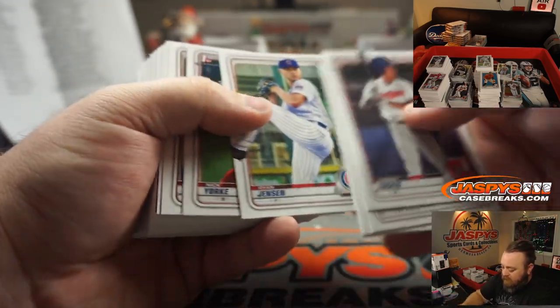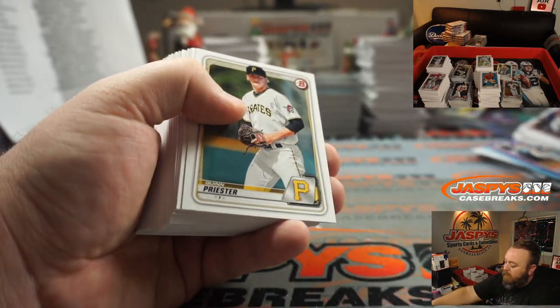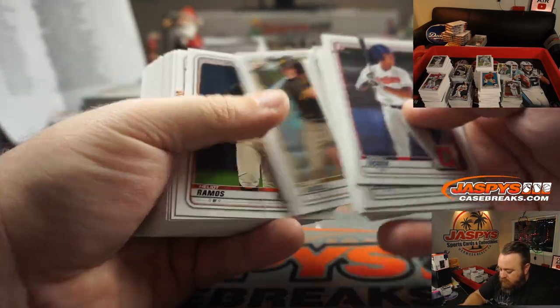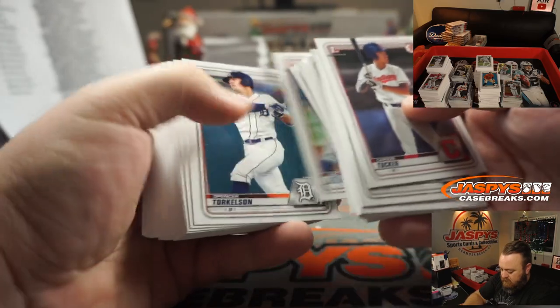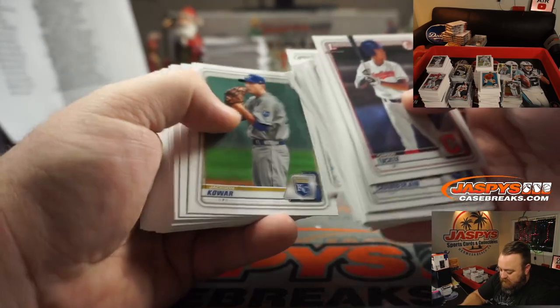Zach Veen for the Rockies. Brett Baty to 250. Purple paper for the Mets. That is Jack Vane. Robert Hassel for the Padres. Torkelson for the Tigers. T for T.